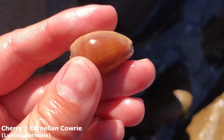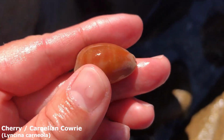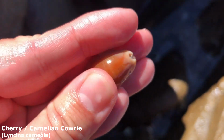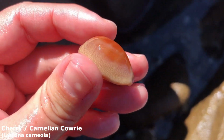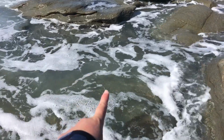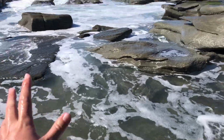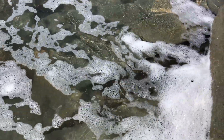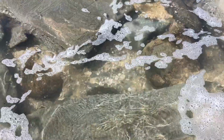Let me get him into the sunshine. Yes, there we go. I don't know if he's going to be a shiny one. He doesn't feel super glassy on top, but he's still got a very nice color with some very high brown margins on his side as well. There are some shells in these rock pools, but that sea foam is coming. We're going to be a very, very quick and careful checker of the rock pools today.